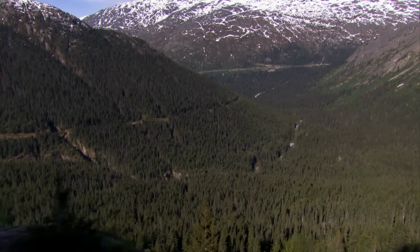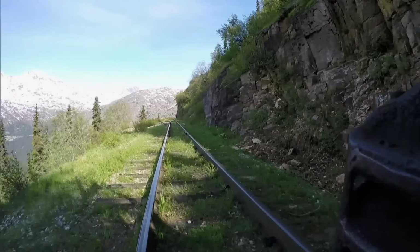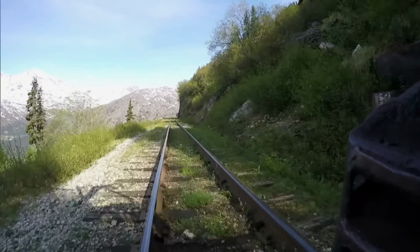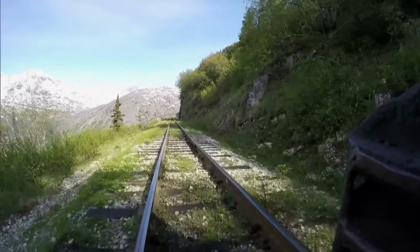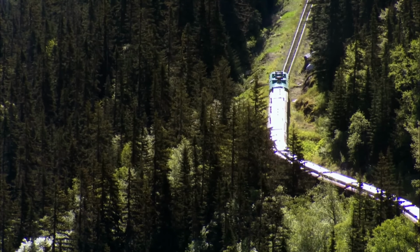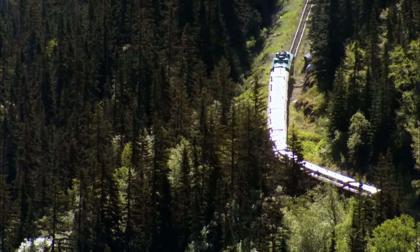My train is now starting its first big uphill climb. The steepest parts of the track have a grade of almost 4%, where we gain 1.2 meters of altitude for every 30 meters we move forward, the steepest grade a train can handle without special equipment.